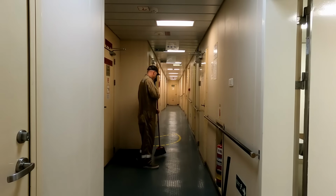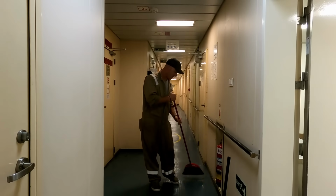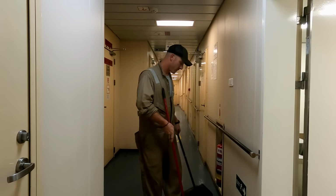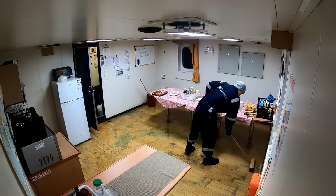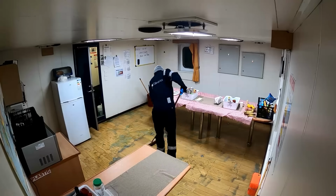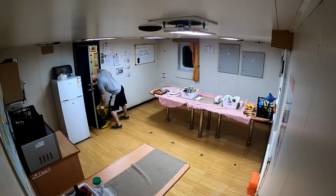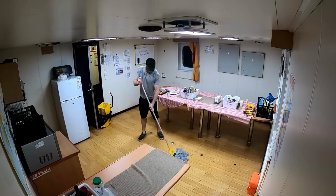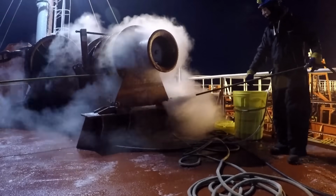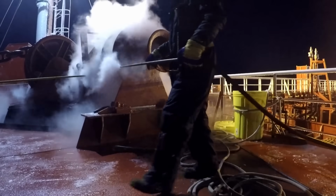And probably my least favorite job, sanitary. Working ships constantly get dirty, and it's the deck's job to keep the ship as clean as possible. And if things get really bad, then we'll have to strip and wax the deck. Like I said earlier, there's a million different random jobs to be done on deck, but those are the most common.